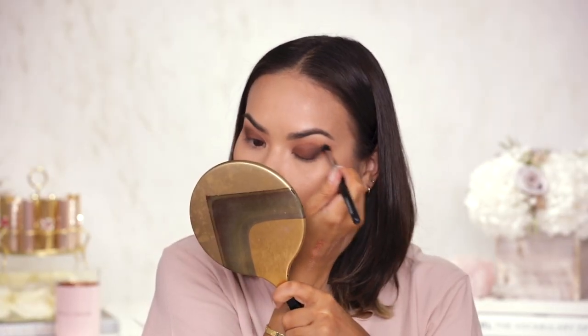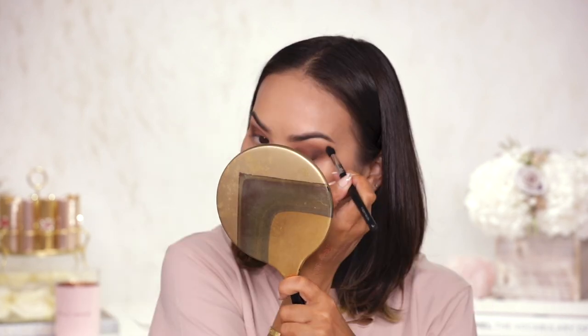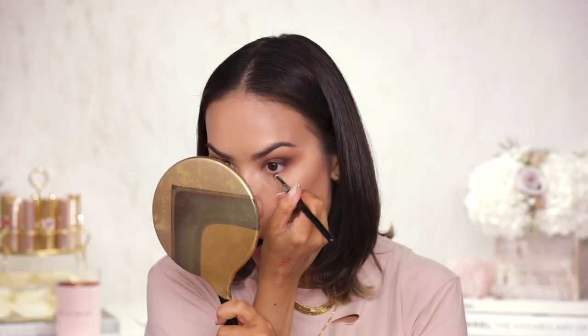I don't know what's going on here, but Too Faced changed their formula. Why is everything performing so well? I mean, granted, I haven't reached for any shimmery shadows, but so far these mattes are stunning.